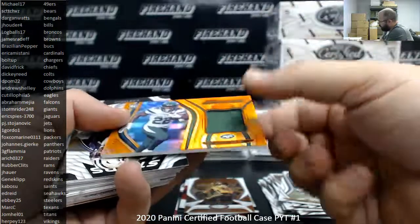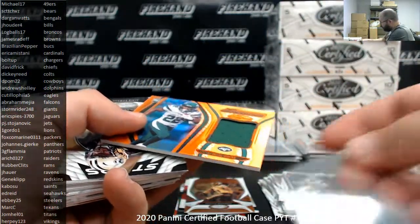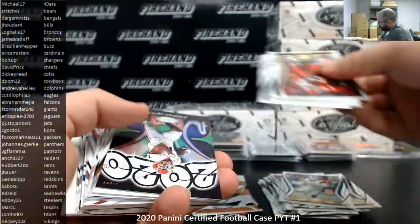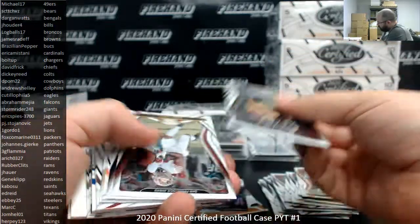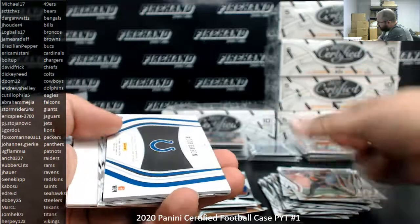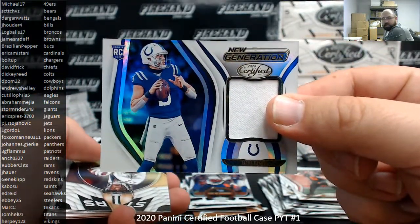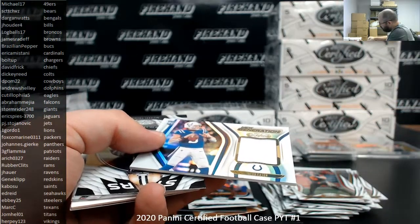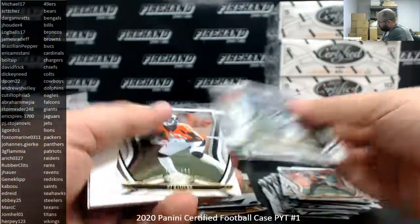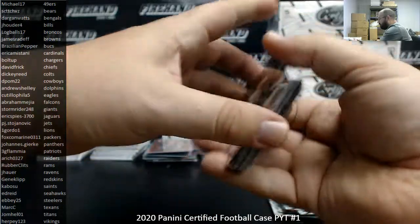LaMichael Perrine for the Jets. That's an orange new generation to 299. Jets going to PJ Stojanovic. Darius Smith to 450. Jacob Eason, a new generation jersey for the Colts, going to Dickie Reed. KJ Hamler to 399. All right, that's Sabum.